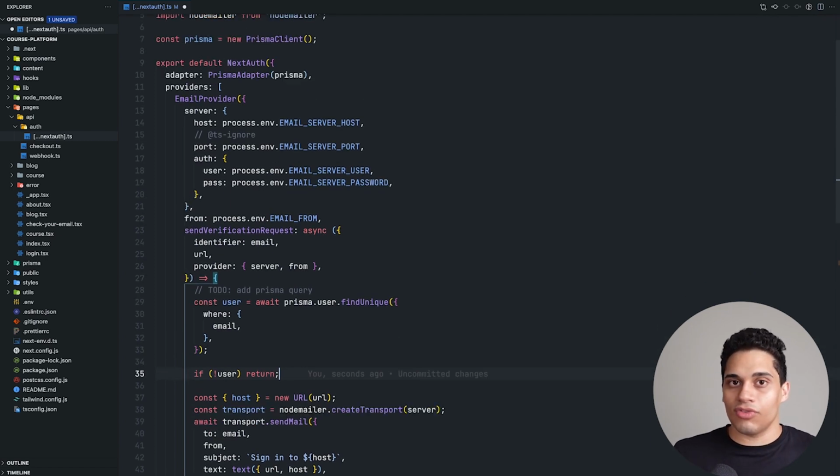Now, the next step is for us to add support for payments. And whenever a user pays, they will be somehow added to the database so that when they try to log in, this logic will execute and they'll be able to access the protected content.